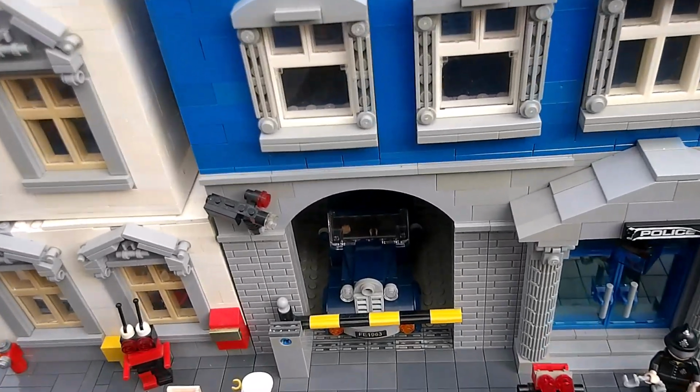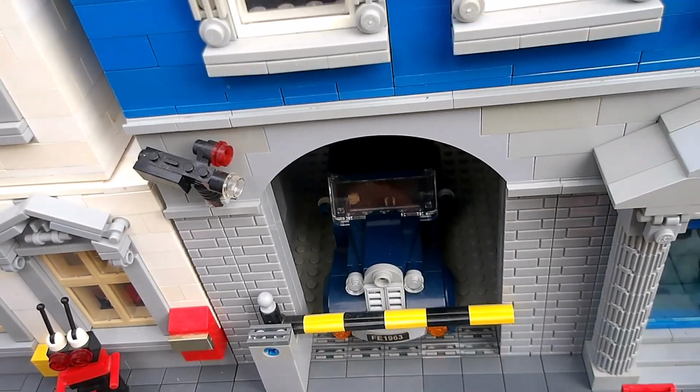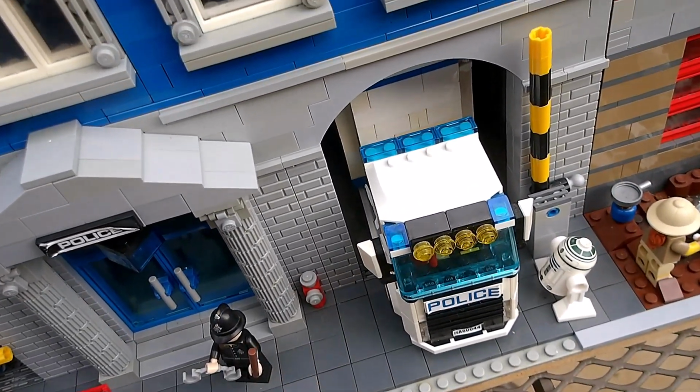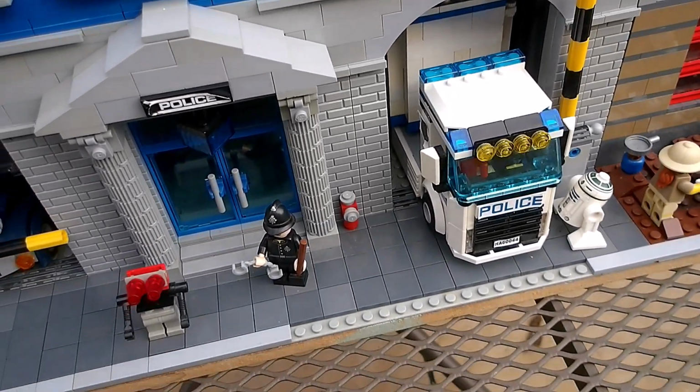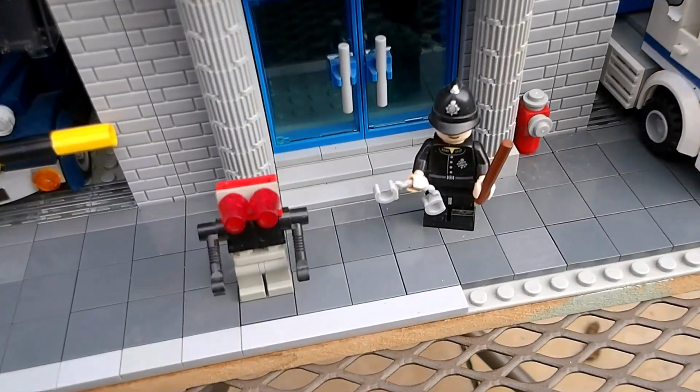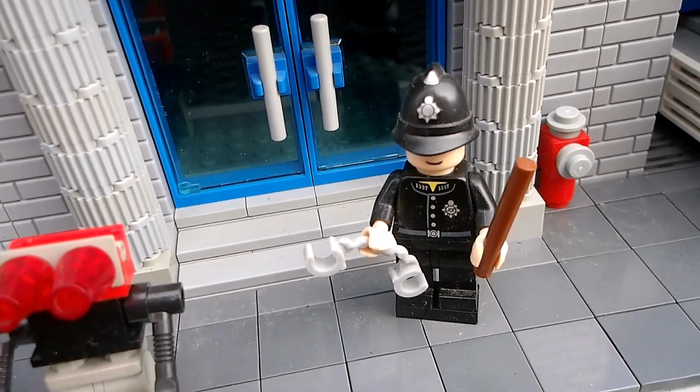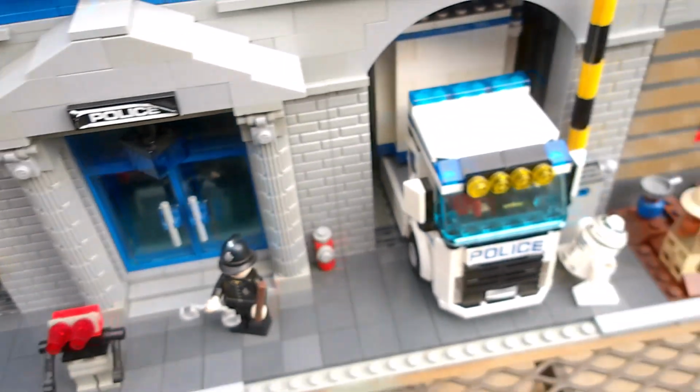section there. But it's got a lovely little old-fashioned police car in there, and then we've got a nice police incident lorry there ready to go into action, and there's an old-fashioned copper there with his pointed helmet and his truncheon and handcuffs, looking very good.